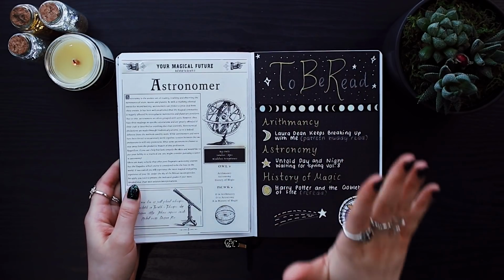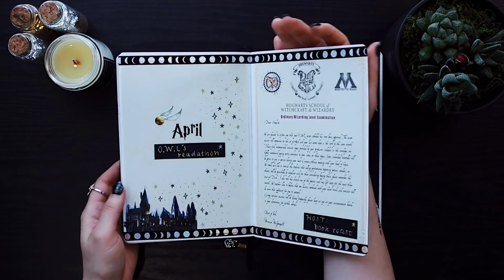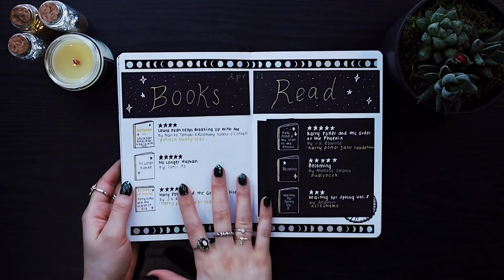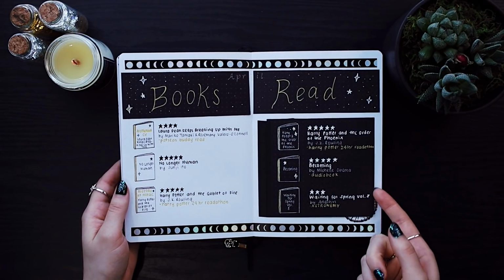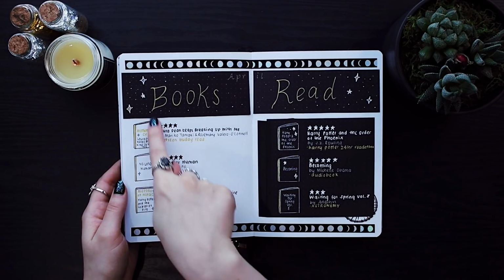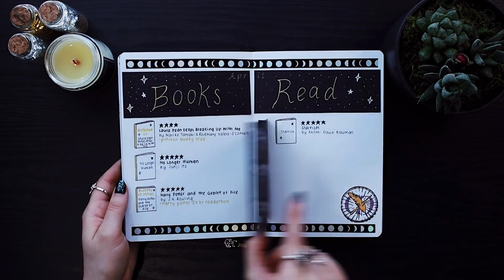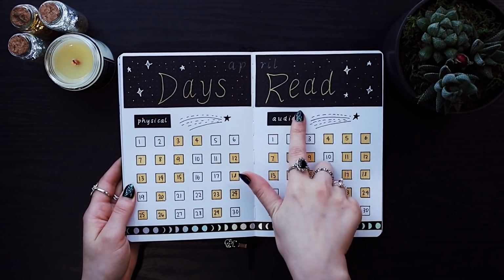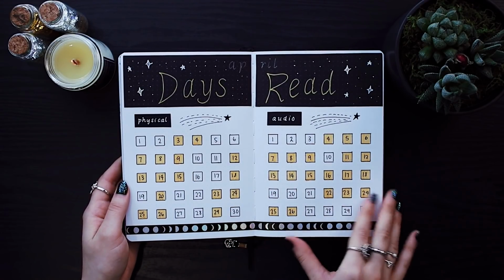Anyway, so then here is my TBR. Obviously I did this slightly differently because there were so many amazing printouts. So usually my TBR would be here, but now it's here. Then I have books read. I ended up having to put this in because I read more books, and I was doing this book cover thing, so I had to put this in to be able to fit more books. And then this is my days read, which yeah, this was supposed to be before books read, but I stuffed that up, so whatever.